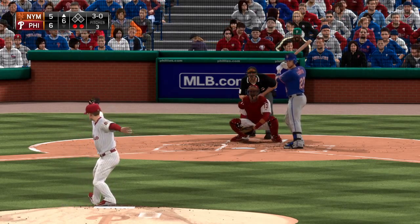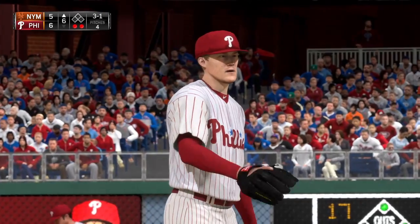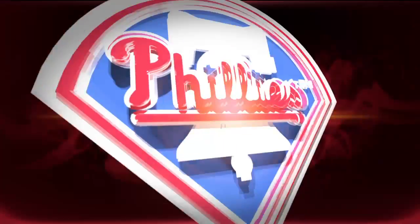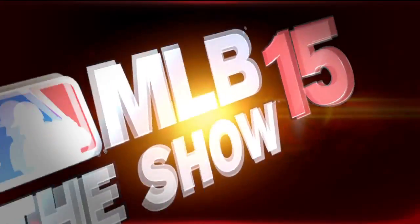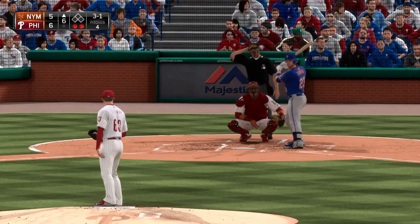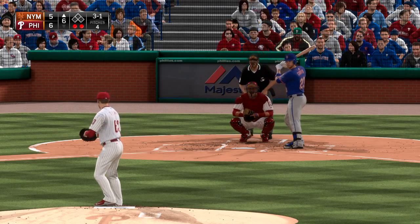Now the 3-0 offering. Swing and a miss as he couldn't hold back. 3-1. And after you move a guy off the plate and you know he's all worked up, that's a perfect time to drop a curveball or a changeup on him. Great pitch call right there.